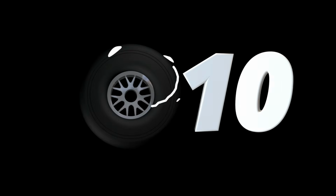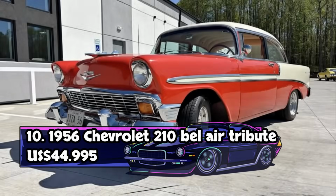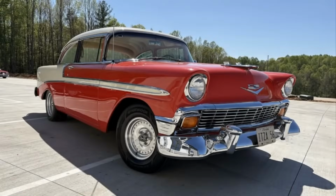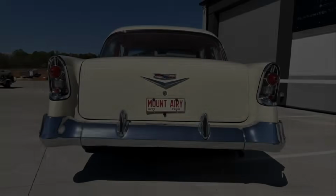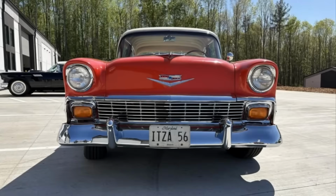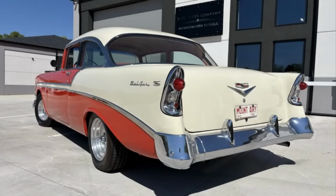Number 10. This 1956 Chevrolet 210 Bel Air Tribute, listed at $44,995, is a beautifully restored example of mid-century American automotive design. Currently offered on consignment through Rare Rides Company and located in Statesville, North Carolina, this classic Chevy captures the spirit of the 1950s with its timeless lines and bold presence. Finished in a striking two-tone red and white color scheme, it offers the look of a true Bel Air while retaining the value proposition of a 210 base model.